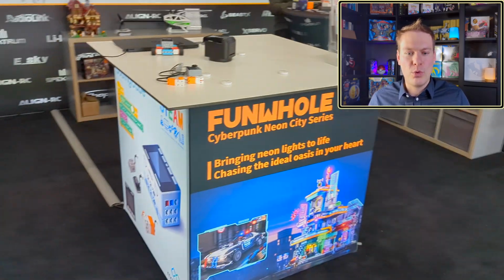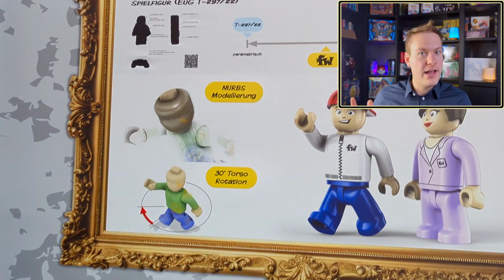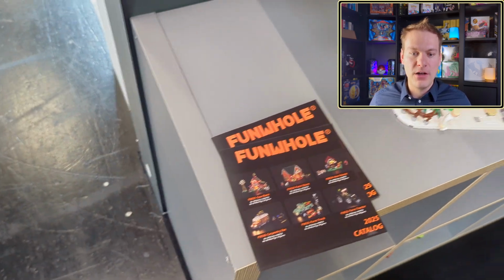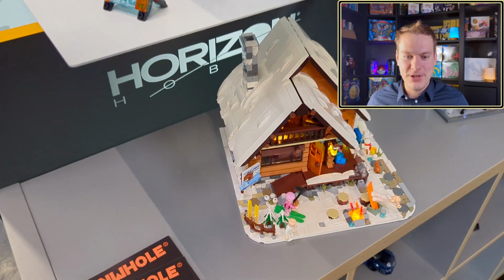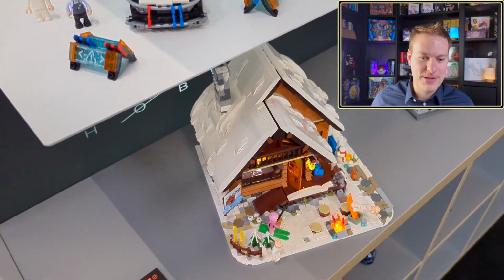Next up, we have Funwhole, Freakware. You might know that from the city they just showed here, but they make lights, etc., and custom brick pieces. I just thought it's worth pointing out some stuff here, and I like these lit up bricks, etc. Cool stuff, especially here the police car with the siren.